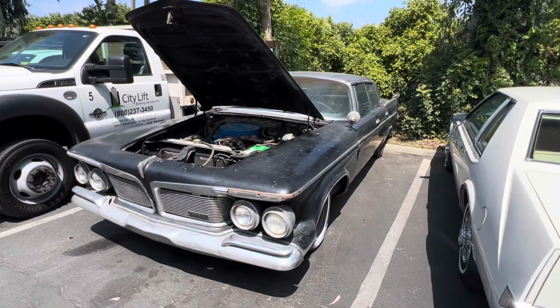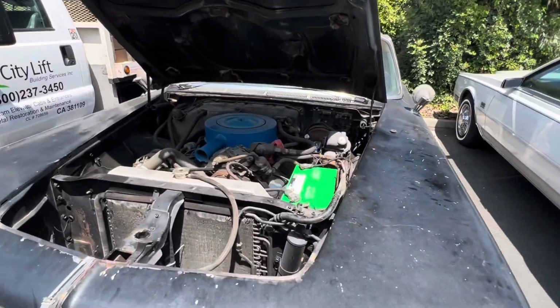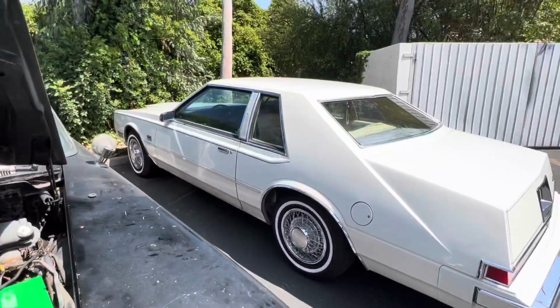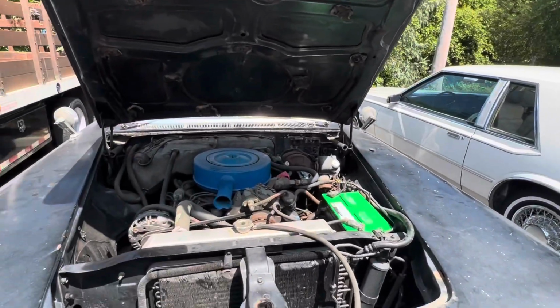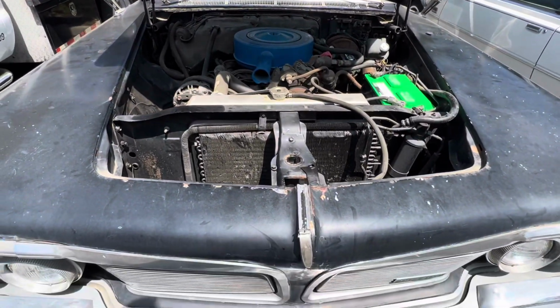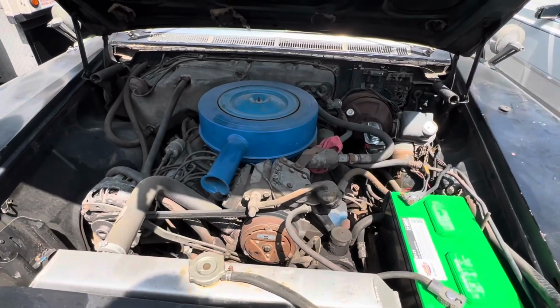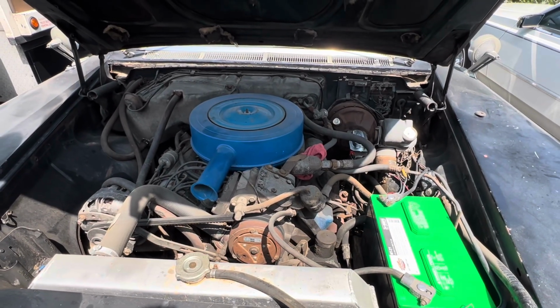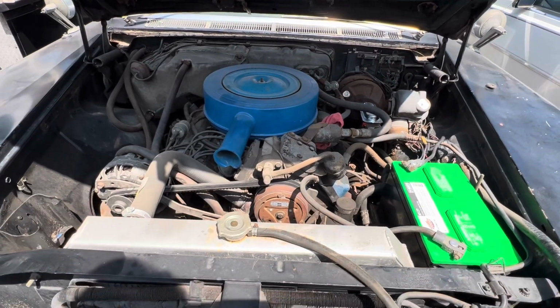This is my recently picked up '62 Imperial LeBaron. And there's my '82 right there that's actually up for sale. But this '62 LeBaron, they only made about 1,200 of them. And this one, this is 1962. I picked it up a few weeks ago.